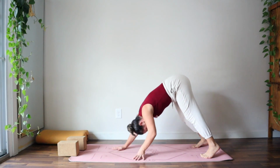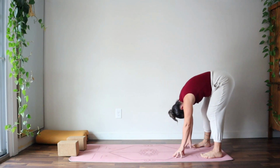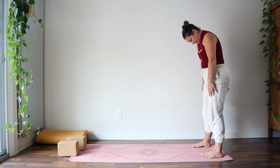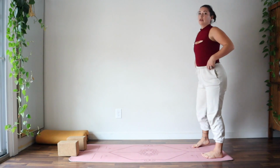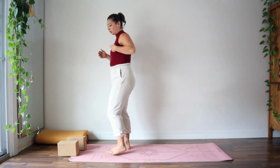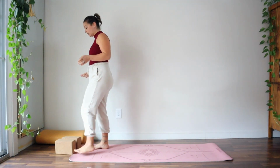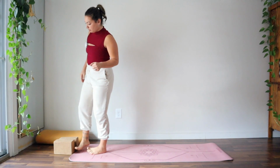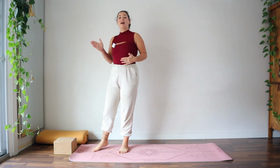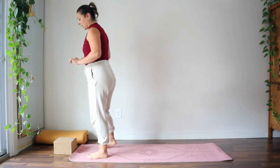Good. Let's slowly walk those hands towards the feet. We're going to take a nice bend in the knees and roll all the way up to standing. Coming to the top of the mat, now is a good time to make sure that you have either yoga blocks or a few pillows just handy. We're going to move into them in just a moment. But we're going to do a little bit of flow, getting some digestive encouragement moving here. And it's going to be a Malasana squat flow.